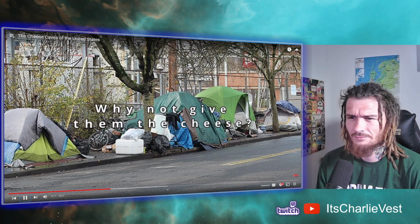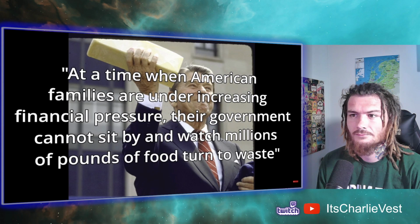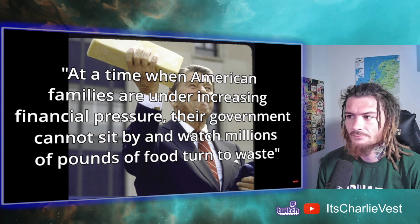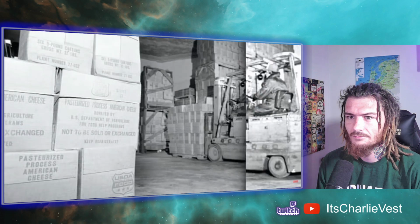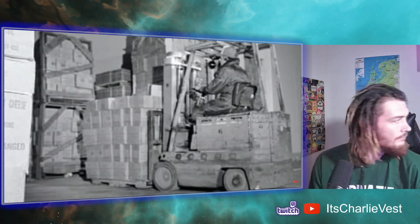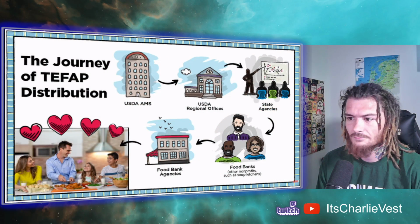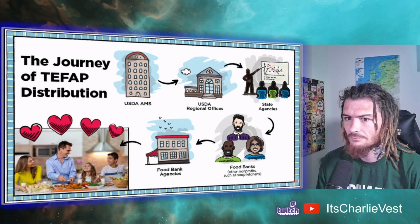Why not give them the cheese? In December of 1981, Reagan relented. "At a time when American families are under increasing financial pressure, their government cannot sit by and watch millions of pounds of food turn to waste," he said in a public address. As a result, he said he'd free 30 million pounds of cheese from the country's stockpile. He created the Temporary Emergency Food Assistance Program, which began handing out the blocks of processed cheese to the elderly and low-income communities and the organizations that serve them.